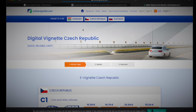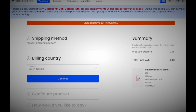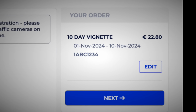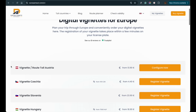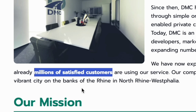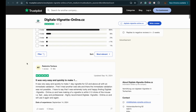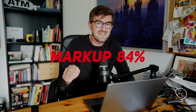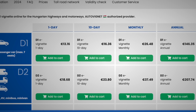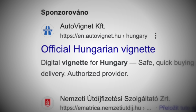That's very visionary. Now, these problems are certainly not only related to Czech Republic and Slovakia, where we're giving these examples. You will come across third-party websites reselling highway stickers or electronic tolls with huge markups all over Europe. One of the largest websites that covers most of these markets and claims to have millions of satisfied customers is actually based in Germany. And despite their Trustpilot reviews, I'd just like to point out that in some cases, these guys have a markup of 84%. By the way, in Hungary, some third-party resellers have gone so far that they even claim they are the official website. And of course, they are not.